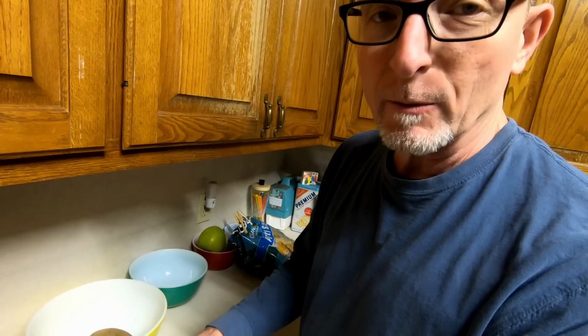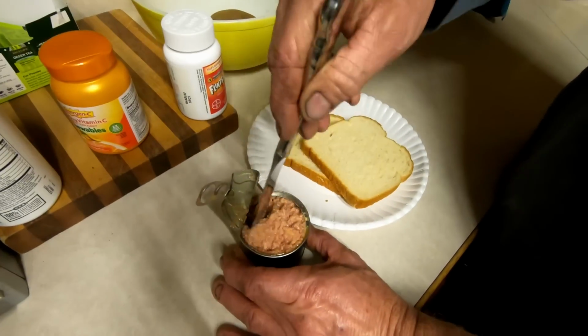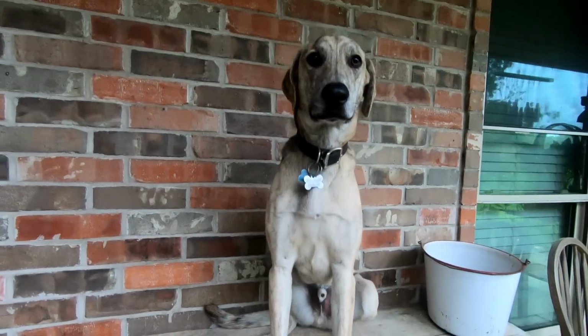Deviled ham. We haven't been in the store in 10 days. This is why we bought this kind of stuff.